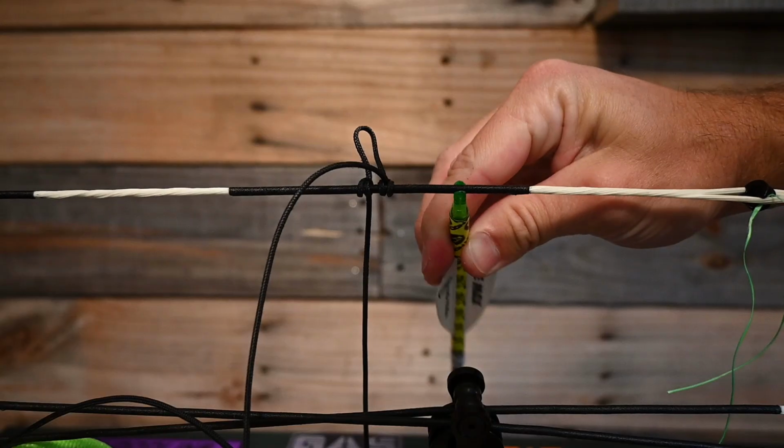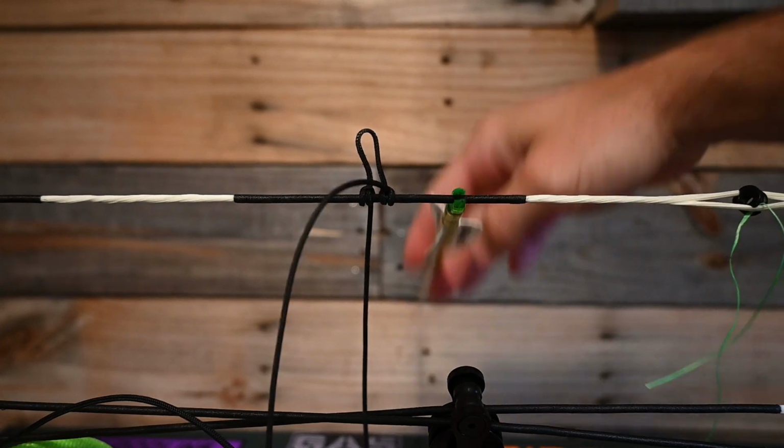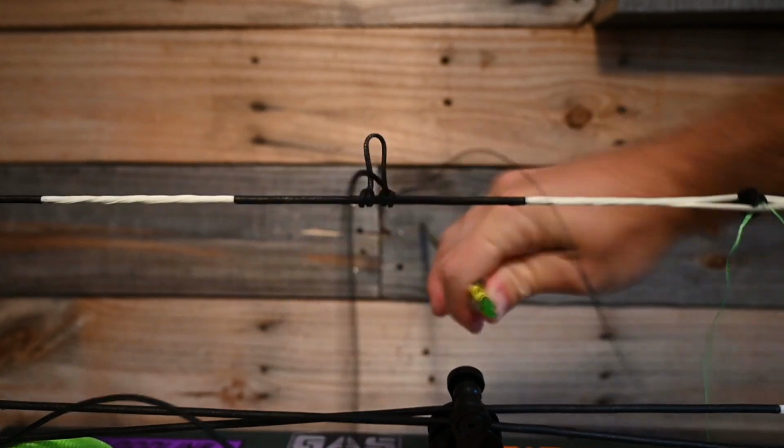I will then twist it back and forth. It should be able to twist freely without twisting my string. That's another reason I like to drop my peep in, is because I can actually see if my peep is twisting left or right when I twist the arrow. That's an indicator that my knock fit is too tight. Finally, I will try and pull that arrow off. Now, when I click the arrow on and off the string, I should get a positive click, but it shouldn't take a lot of pressure to remove that arrow from the string.